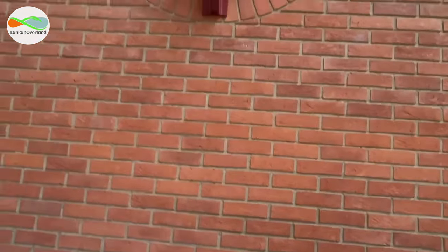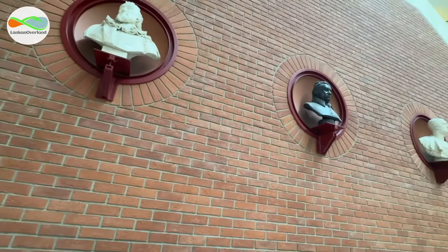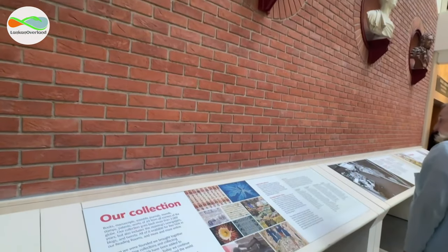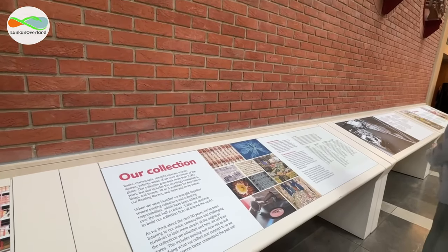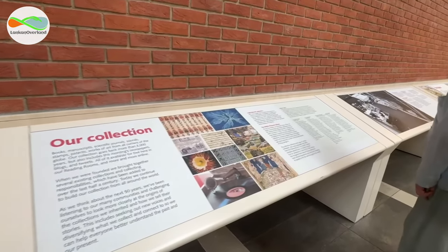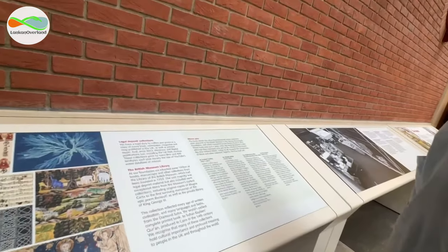Here are the statues of Sir Robert Cotton, Sir Joseph Banks, the Right Honourable Thomas Grenville and Sir Hans Sloane. They are the four individuals whose collections were acquired by the British Museum in the century following its foundation and which transferred to the British Library in 1973.